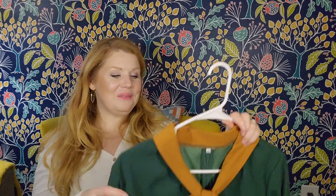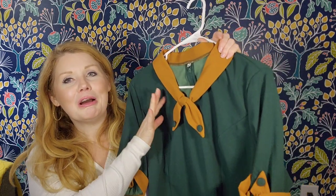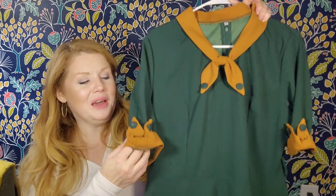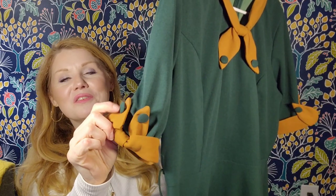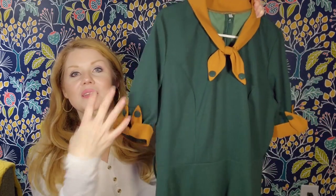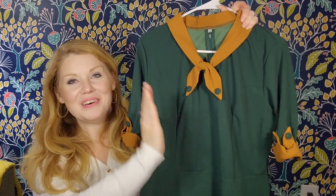So measurements, y'all, measurements. This dress has an invisible zipper here. You've got that cute little collar. It kind of looks like Girl Scouts, but in the best possible way. Or Boy Scouts? I don't know, but that's what it reminds me of. Some kind of scout. I love the sleeve on this one. Look at the little turned-up sleeve. And then you've got the matching fabric-covered buttons. The fabric on these buttons is the exact same as this. So perfect match.